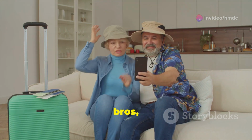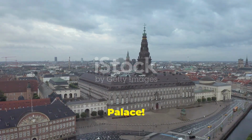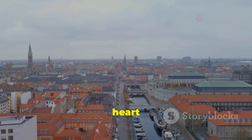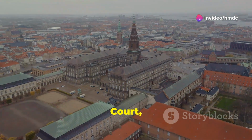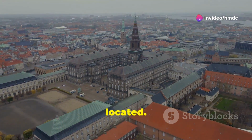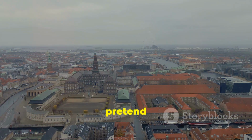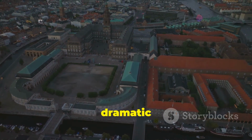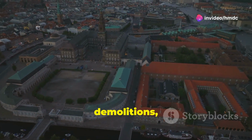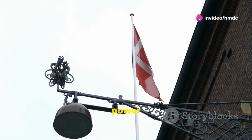All right, bros, time to get our fancy pants on because we're heading to Christiansborg Palace. This place is like the heart of Danish democracy. It's where the Danish Parliament, the Supreme Court, and even the Queen's offices are located. Parts of the palace are open to the public, so you can go inside and pretend you're living that high life. The palace has a long and dramatic history, full of fires, demolitions, and reconstructions. But through it all, it's remained a symbol of Danish power and resilience.